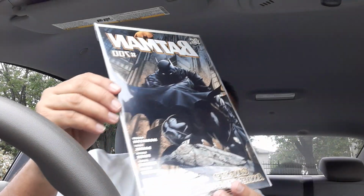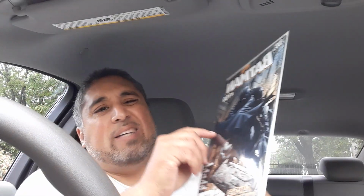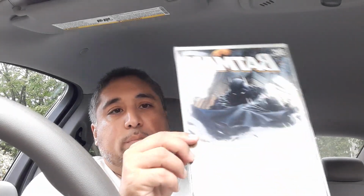All right, now this is probably my third copy of this book, and every time I see it, I'm just gonna grab it. It's Batman number 700, this giant size with Finch cover. Love it, love it. This is normally a $10 to $12 book, and it has all three Batmans in it. Bruce Wayne as Batman, I think Damian Wayne. I forgot all the people that was Batman, but it has all of them in this book, and it's sort of a key. So definitely a book that I'm happy to get again.